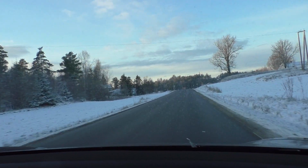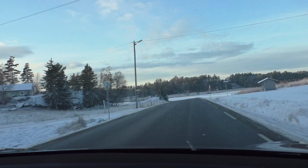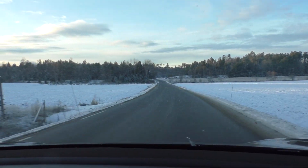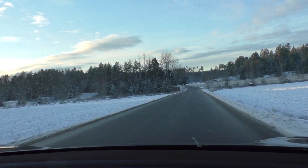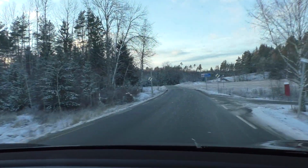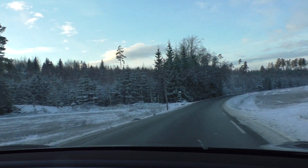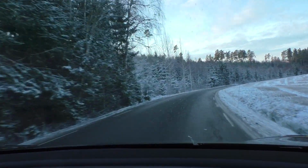So we are driving through some forests. This is quite beautiful. It's nice to see how Norway actually looks when it's covered by all this snow. Yes, so we are still 11 kilometers away from the supercharger, and I am driving through this twisty road through some forests.